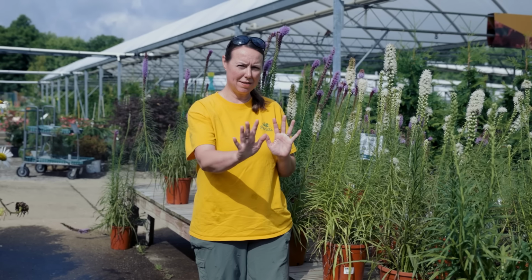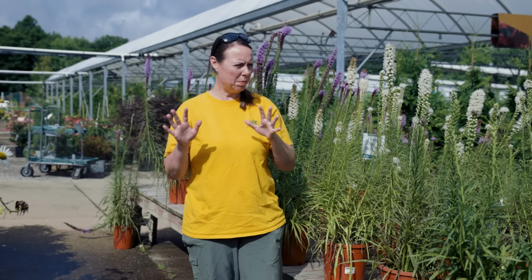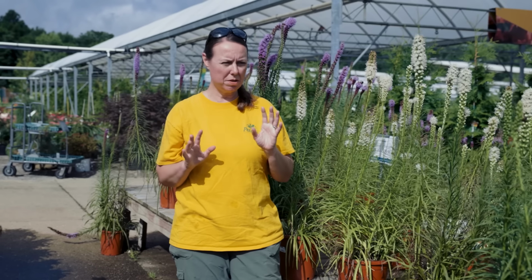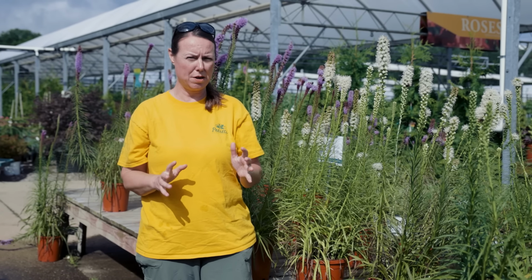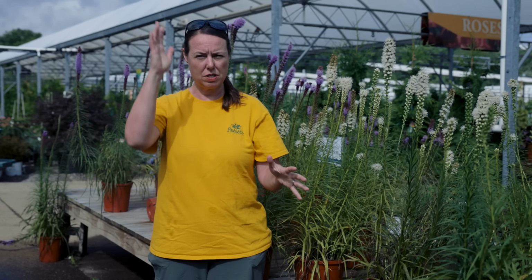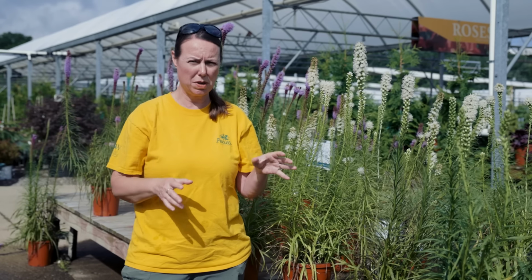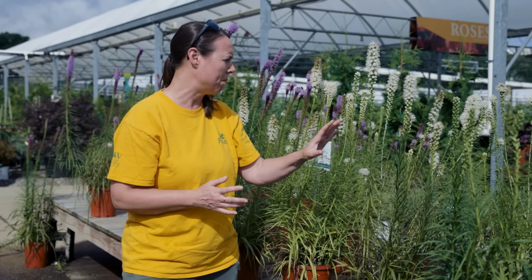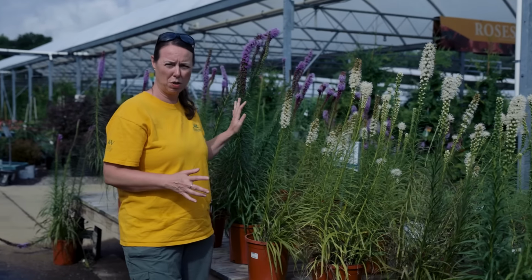We're sneaking by the liatris, or gay feather, sometimes it's known as, and typically comes in the whites and also the violet purple colors. But if you want an easy to grow pollinator plant, this is an awesome plant for your garden. Full sun conditions, because we're in the sun right now, they really enjoy that. They can tolerate some clay soil. We still want you to amend it 50-50. But my gosh, there's so many pollinators on these flowers right now, the white and also the purple.